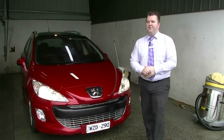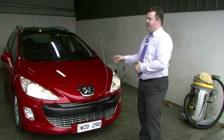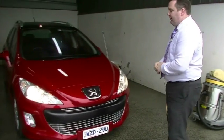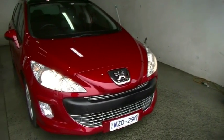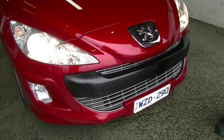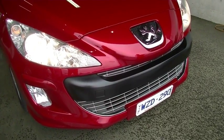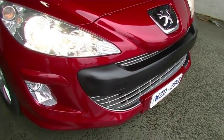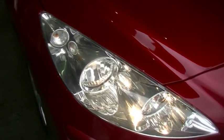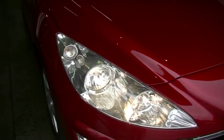My name is Mark Hoffman and today I'm going to be taking you around our stunning Peugeot 308 Touring. As you can see, presented in brilliant red with the iconic Peugeot styling. Big chrome headlights, big open grille, big Peugeot grille, just to let you know you've bought a Peugeot. At the bottom there we fitted the slimline plates just to make it look that little bit better. Around the front of the vehicle, no signs of stone chips, damage, scratches or anything like that.